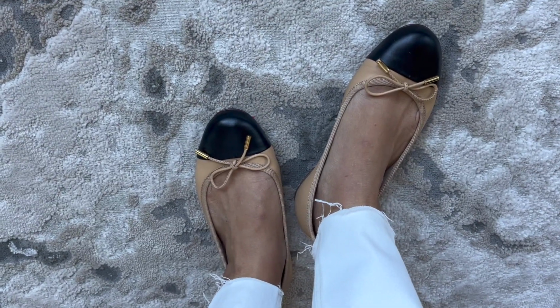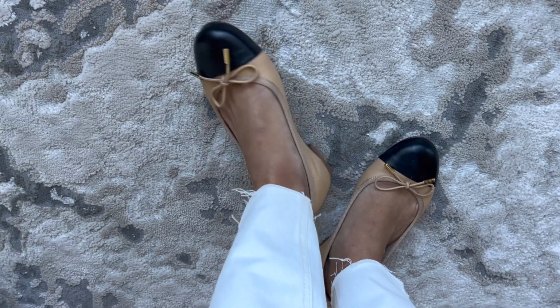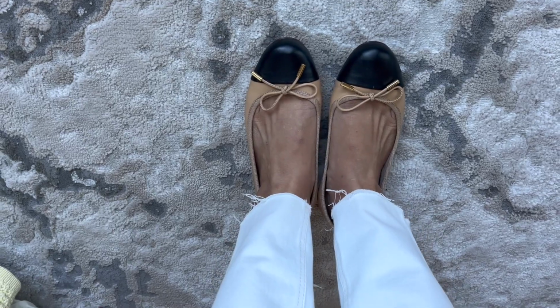They are nowhere near as expensive as the Chanel ballet flats, and they're a lot more comfortable. I have tried on the Chanel ballet flats. I find them to be very stiff, whereas this actually moves with your foot. So that's the benefit of that. I just love these so much. These are such a gem and such a great find in my life.